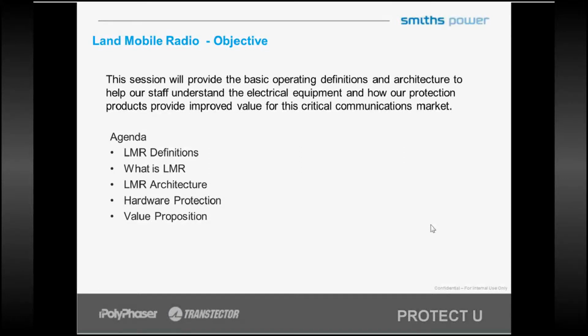This session is on the market space that we call land mobile radio. And the objective of our session is to give our staff a really good understanding of what this actually means. What's the architecture? And then how do our products provide value in that critical communications?